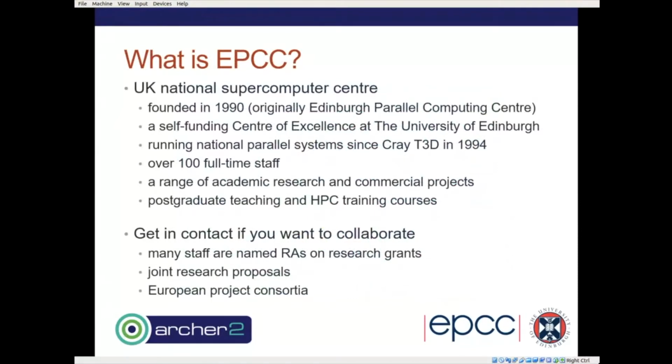We're the closest thing that the UK has to a national supercomputer centre. We've been around since 1990. We were originally called the Edinburgh Parallel Computing Centre, which is where the acronym EPCC comes from, but technically we're just EPCC. We're part of the University of Edinburgh, and we've been running national parallel systems since, coincidentally, a Cray machine, a Cray T3D, in 1994. We have over 100 full-time staff doing academic and commercial projects. As part of that, we do postgraduate teaching and we do HPC training courses, and this is obviously one of those training courses.